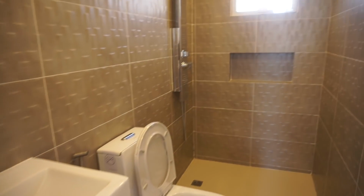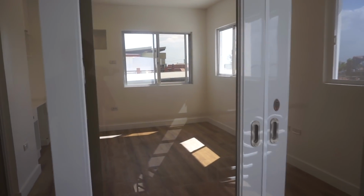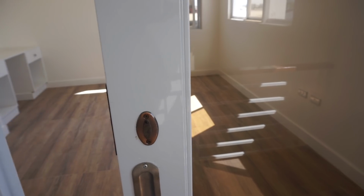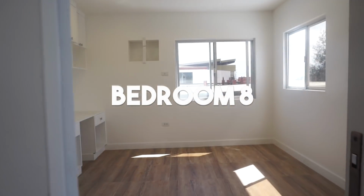Now, let's go to the last bedroom. Now, this bedroom can actually be another living room because it's really big. But if you're the one who likes yung wall nyo is glass lahat, or a major portion of it is glass, now this might be the bedroom for you.